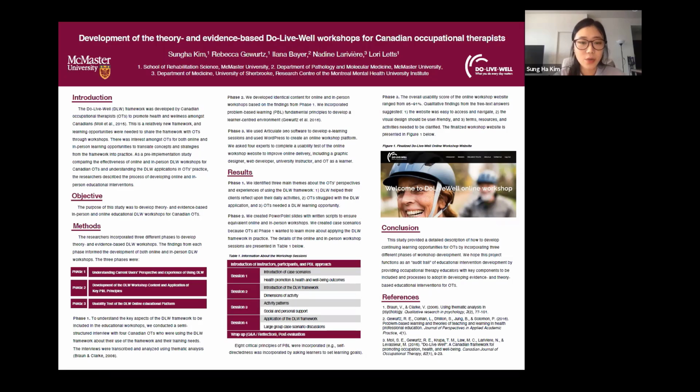In phase 2, we created PowerPoint slides with written script to ensure equivalent online and in-person workshops. We created case scenarios because the occupational therapists in phase 1 wanted to learn more about how to apply the concepts in their real-world practice. The details of the online and in-person workshop sessions are presented in the table on the screen. The workshop consists of 4 sessions.